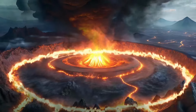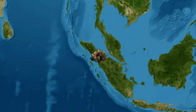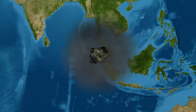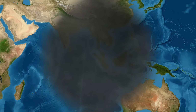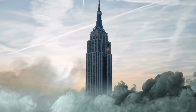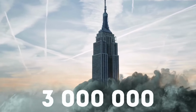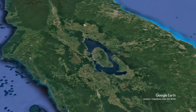It became the biggest volcanic eruption the Earth had seen in 28 million years. It covered parts of Indonesia, India, and the Indian Ocean with a thick layer of volcanic debris, almost like a 6-inch blanket. The amount of rock it spewed out was like stacking nearly 3 million Empire State Buildings. The giant crater it left behind can still be seen from space.